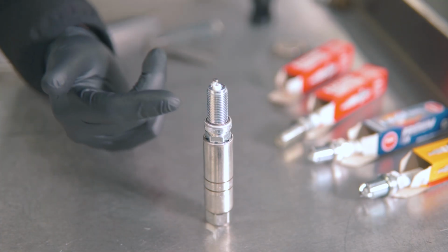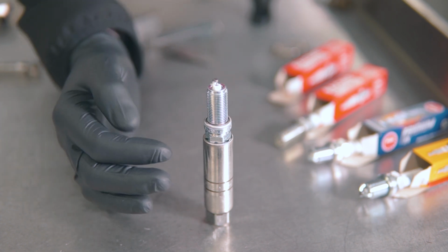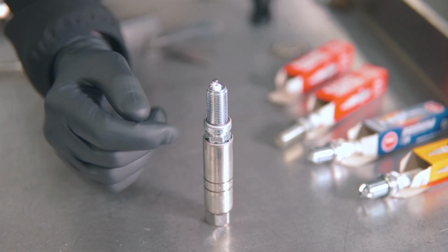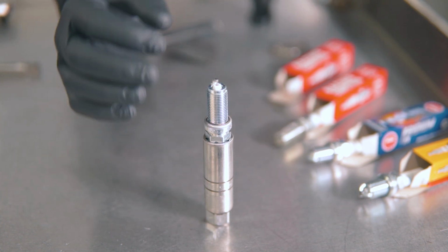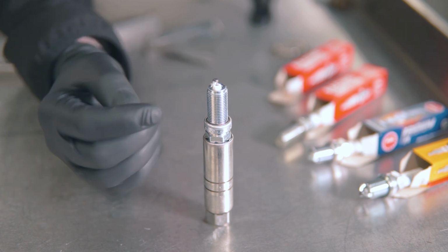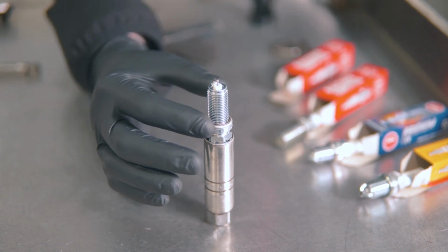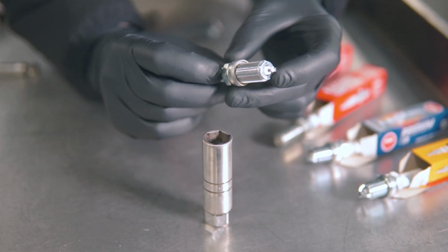One of the most important things to get right is the thread size, the thread length and the thread pitch. If the reach is too long, you risk the piston coming up and gapping the spark plug for you. Although the more the electrode projects into the cylinder, the better the ignition it provides, it also means that the longer the electrode projection, the more susceptible to wear.